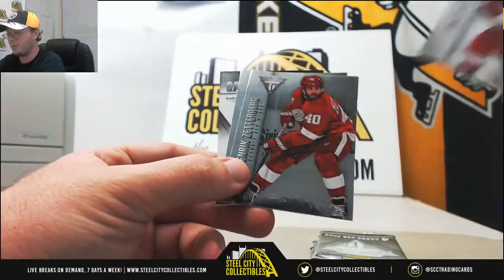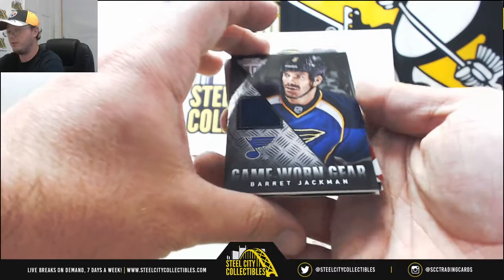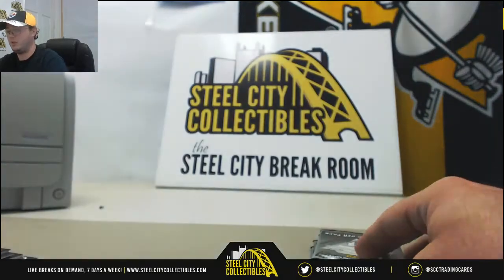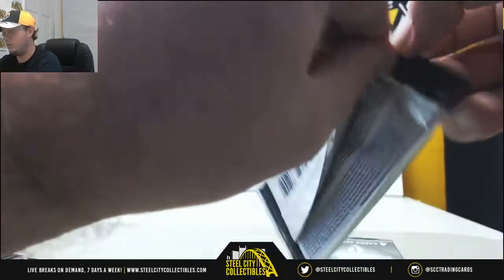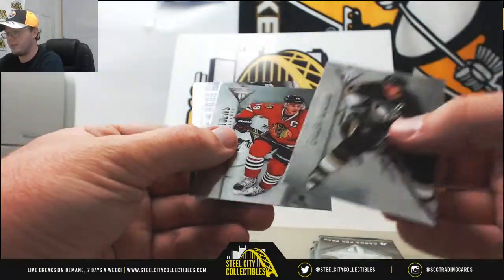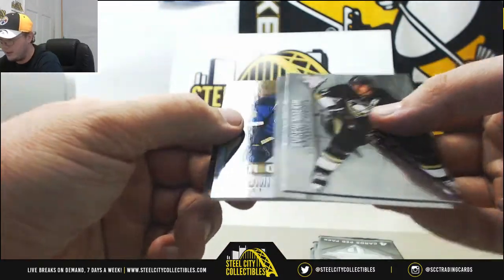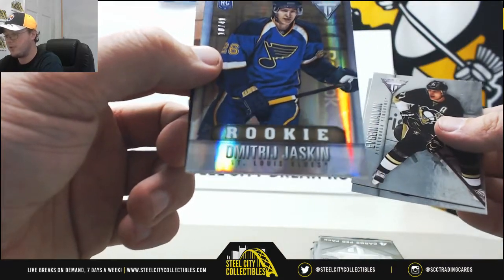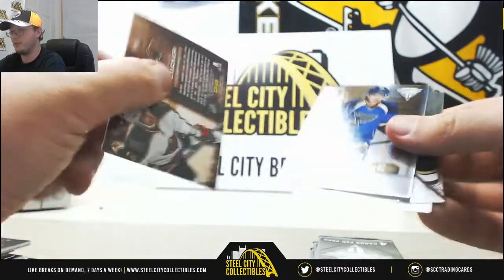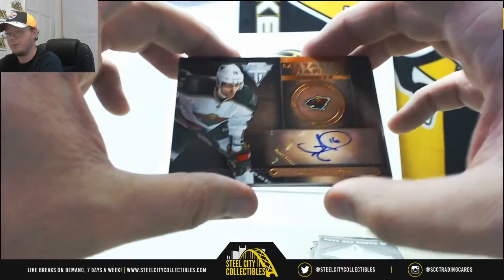So we got Pavel Datsyuk for the Red Wings, Zetterberg for the Red Wings, Tyler Seguin, and Barret Jackman. Game-worn gear. I believe that one's for the Blues. Evgeni Malkin. Jonathan Toews. We got another rookie card here. 10 of 41. Dmitrij Jaskin. I'm not sure about that one. Again for St. Louis. And Metallic Marks Bronze Jason Zucker autograph for Minnesota.